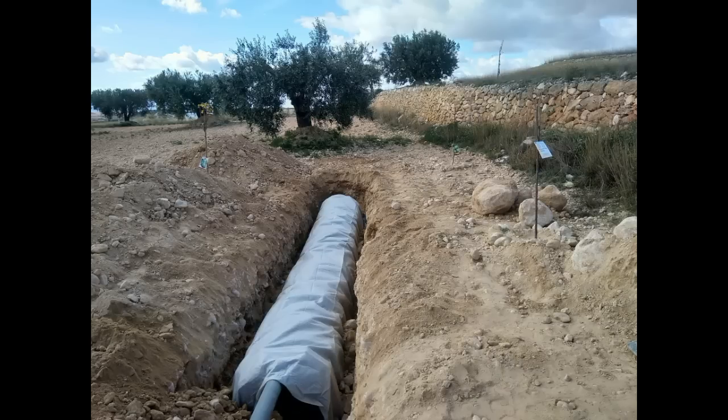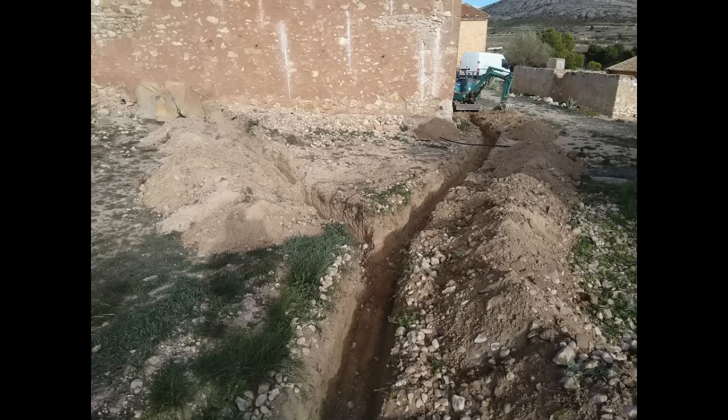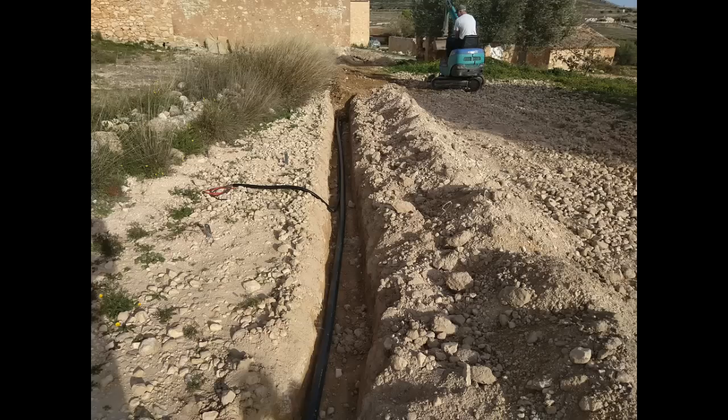We hit a bank of bedrock. Even the digger couldn't get through. So we had to actually put a pumping station in to pump the waste. It's not ideal, but it's not an unusual thing to do. It works.